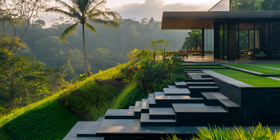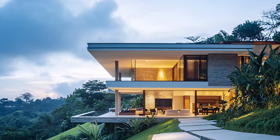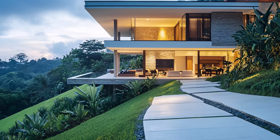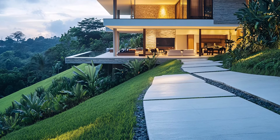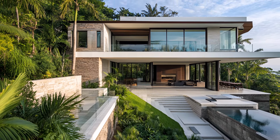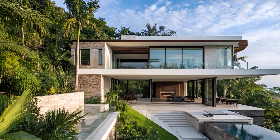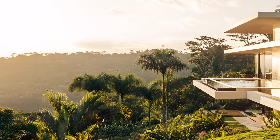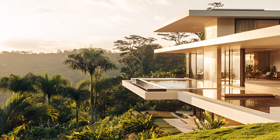Palm trees sway gently in the breeze, lush greenery surrounds the property, and the distant ocean glints in the sunlight. The minimalist architecture perfectly complements the natural beauty of the location. From a distance, the house appears as a harmonious blend of human ingenuity and natural wonder. Its elegant silhouette stands out against the backdrop of the lush tropical landscape.